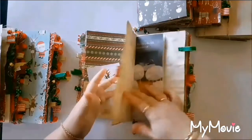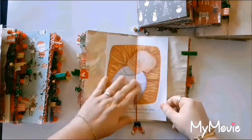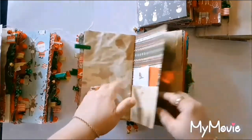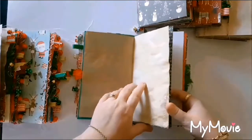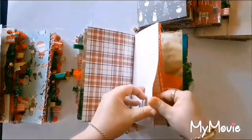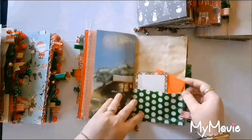I tried to keep, there's a couple of different, this one doesn't have a center pocket because I thought this page was really cute. So I wanted to keep it as a full picture. So I think I put the pockets on a couple of pages behind it. There's a couple of different paper collections here, but I tried to keep them grouped with each other instead of mixing and matching, just to make it a little bit more cohesive.